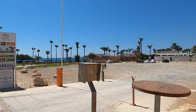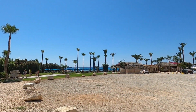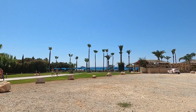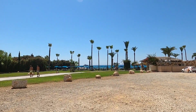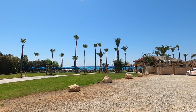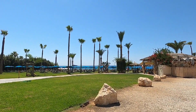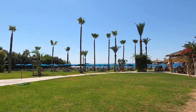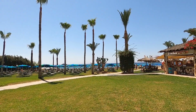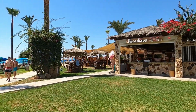But I've walked around this public area. There's the pathway just over there. Can you see? Beautiful lawn area, and there's bars and all sorts of snack bars and beach bars and restaurants down here. It's the Paradisos beach venue, guys. There's loads of stuff down here. Through the lawn. There we are, guys, the Paradisos snack bar and kiosk.